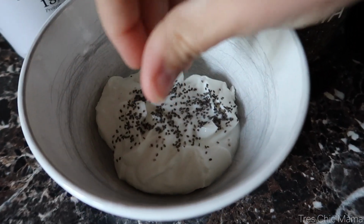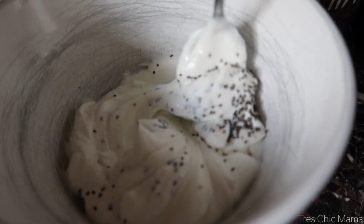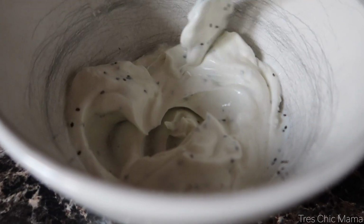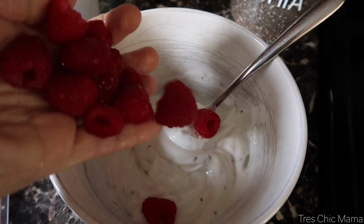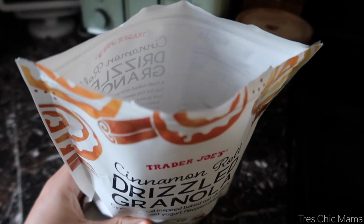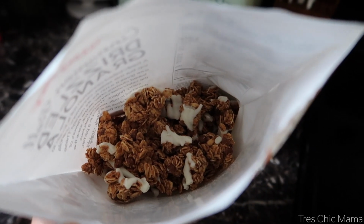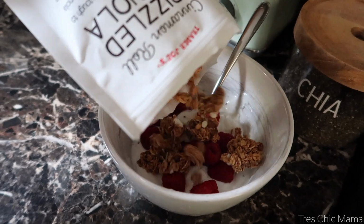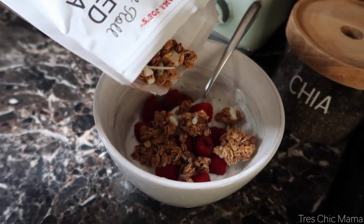Keeps you nice and satisfied for a while. Putting in some fresh berries, whether it's strawberries, blueberries, blackberries, or raspberries. I like to throw in anything that's fresh on hand. And then I also am doing a scoop of chia seeds in the yogurt and mixing that all in. It just adds a little bit more fiber and nutrition. So I always do that in both mine and Sydney's.